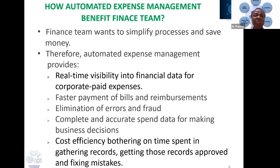It enables you to have visibility at all times of how, where, and who your expenses are going to, and also enables you to come back to take decisions or make a review, to make sure that you are making the right decisions and the right expenses. We also look at cost efficiency, the burden on time spent, the time they take in gathering the information, reviewing the information, and also approving it.